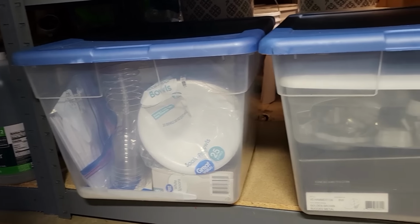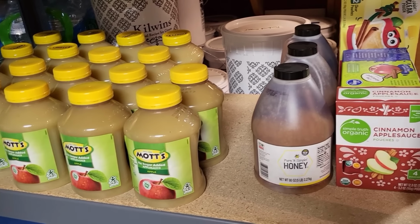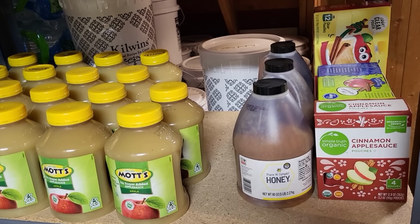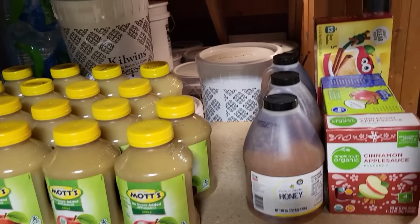My next shelf is applesauce. Like I said, this is our main canned good. You can see some of my buckets and water behind. We'll talk about that in a minute. So applesauce, again, great thing to have, shelf stable for a long time. A little bit of honey, again, food storage wise. And then just a couple applesauce pouches that I use when we're traveling. If I see a good deal, I stock up on those and put them there.